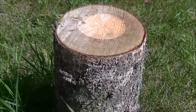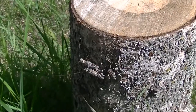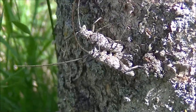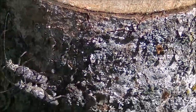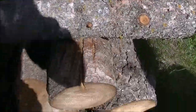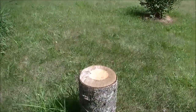Those things are gnarly ugly, but they're so cool looking. There's four running around that stump. I don't see them on any of this other wood. Like, JT's got this all set up here. I haven't really looked, but I also don't see them on here. But nope, there's like four of them on this one.